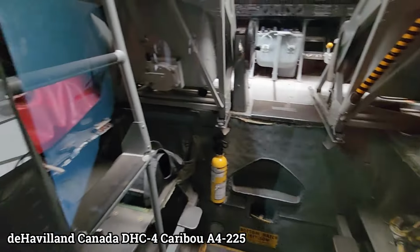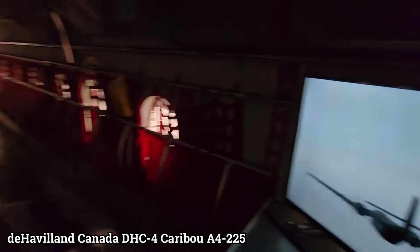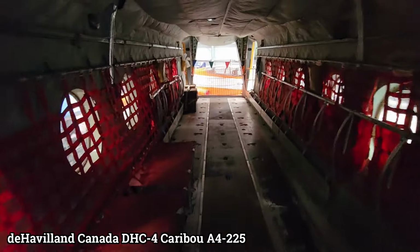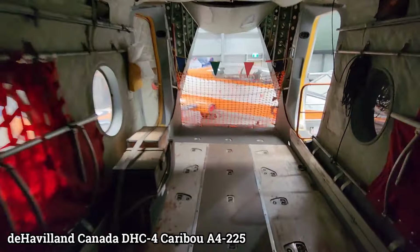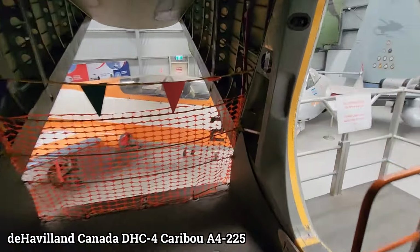A4225 also participated in Cyclone Althea relief operations in 1971. It continued service with 38th Squadron at Richmond and Amberley until its retirement in 2009.